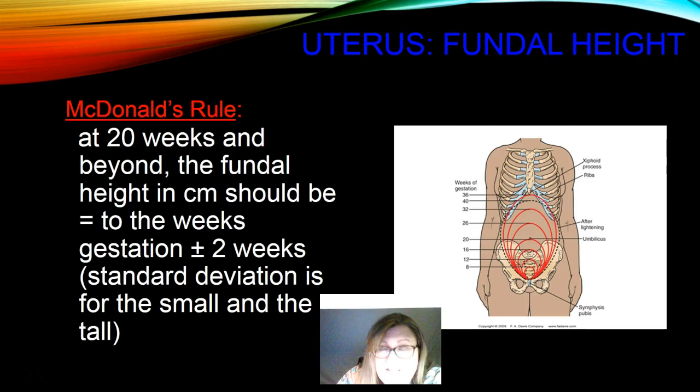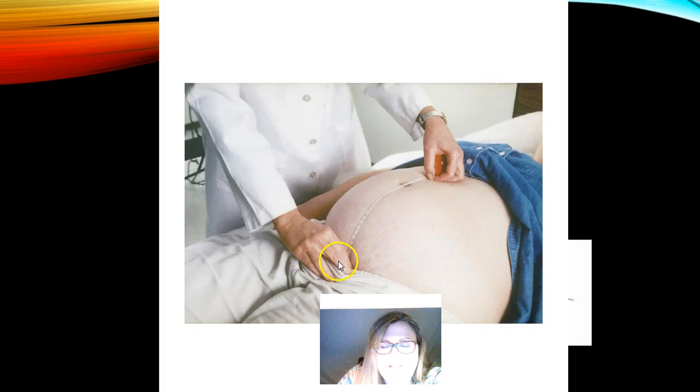So every week that they come in, we do a fundal height. We measure from the pubic symphysis to the top of the uterus, and we expect it to be the gestational age, but then we have a small variance of plus or minus 2 centimeters. And this is measuring. See that? And here it is again.